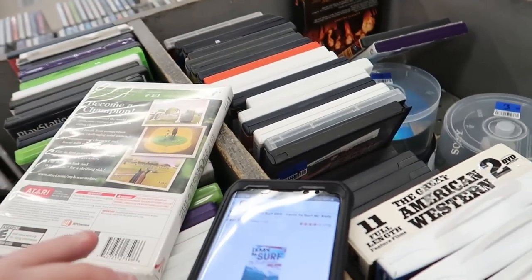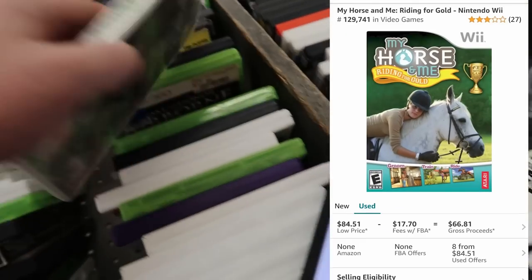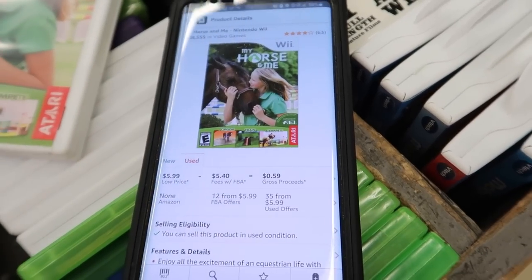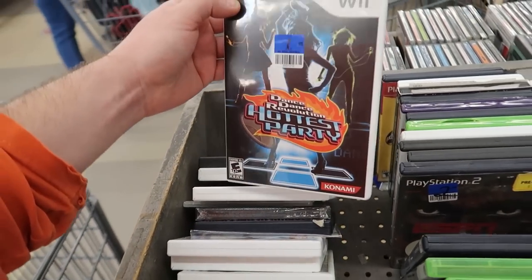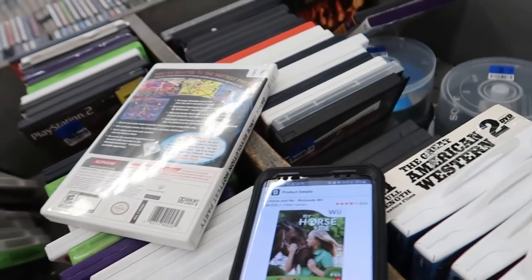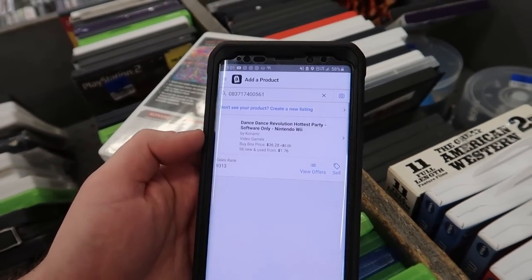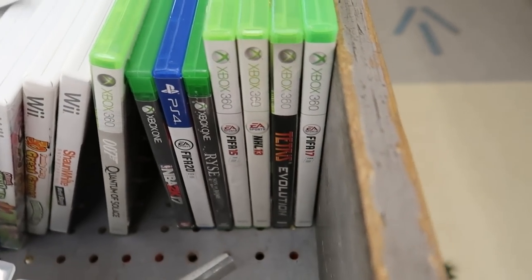My Horse and Me is a game that isn't worth too much, as you'll see, but there is a version called My Horse and Me Go for Gold that is worth a crazy amount of money, as you guys can see up here on the screen. Keep an eye out for it. I've only ever found it once thrifting, but you never know. You might come across it, and it's a game that looks like it wouldn't be worth anything, and it's worth quite a good amount of money. You could get close to $100 for it.